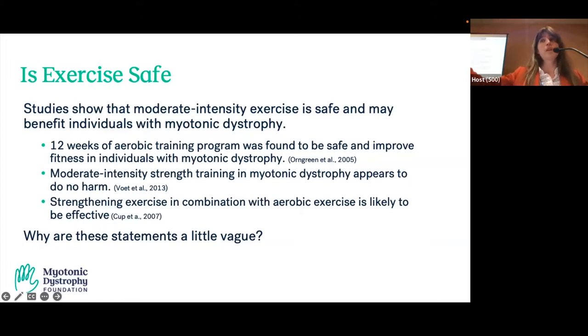We know there's some progression to myotonic dystrophy. Does exercise modify that trajectory over 5 years? We just don't have studies showing that, right? So we have to make some jump to saying, well, if we see this at 12 weeks, it's likely to benefit us over the long term, because it is incredibly hard to design an exercise trial that's going to go over an individual's 1 year, 5 years, 10 years, right?